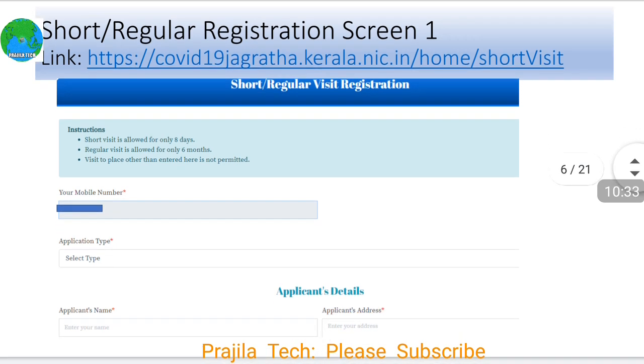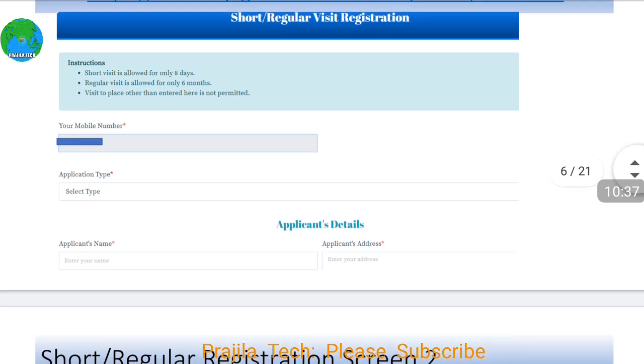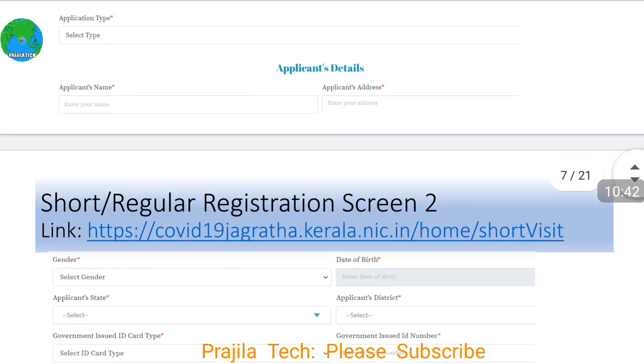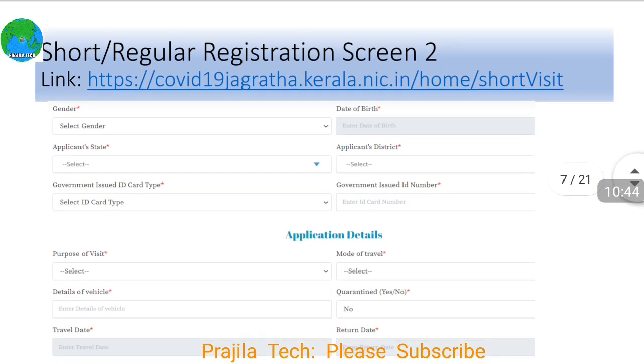What are the things you have to do? Mobile number, your application type, whether short or regular, then you have to give the applicant name and applicant address. Okay, these are the things needed. Again, on the second screen, for a short visit you need these things: your gender, date of birth, applicant state, applicant district.